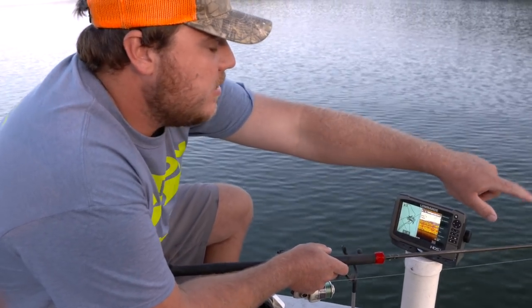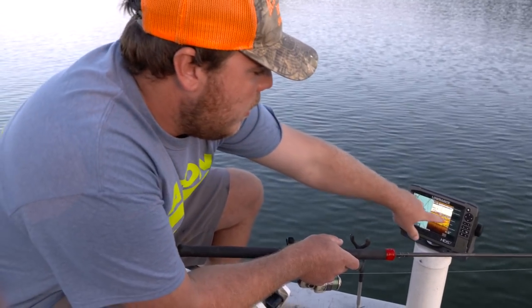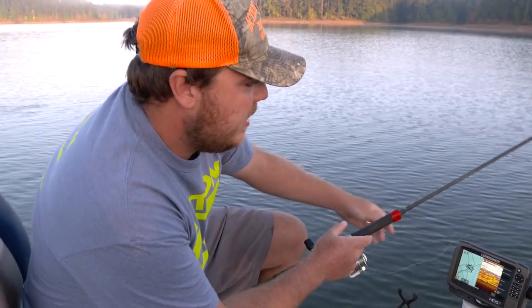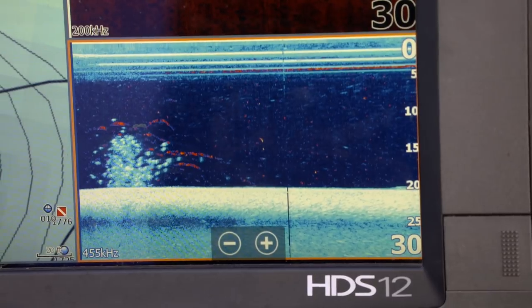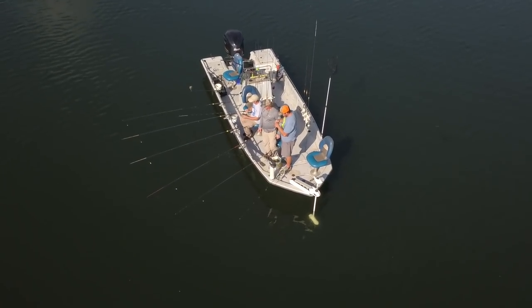Another key is electronics. You really need to be good at knowing how to find that brush and finding out if there are actually fish on there. Dustin is very keyed into what he wants to see, and it didn't take him long to find the scenario we were looking for on Greeson.